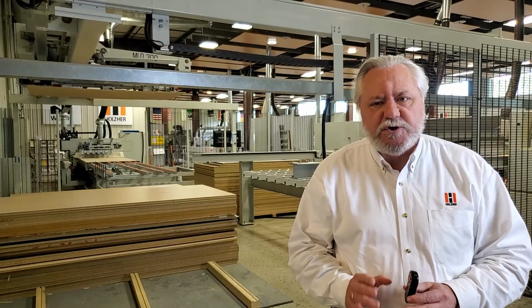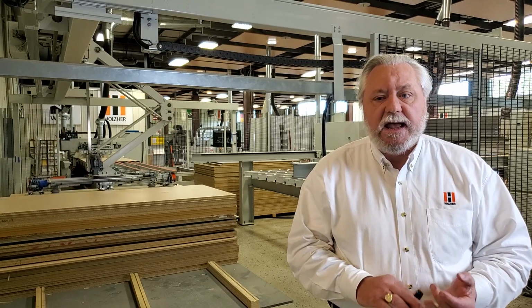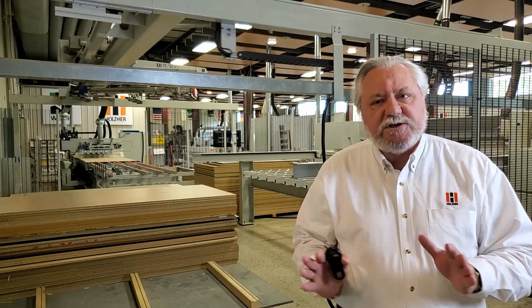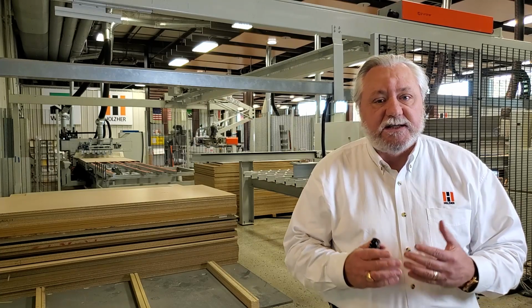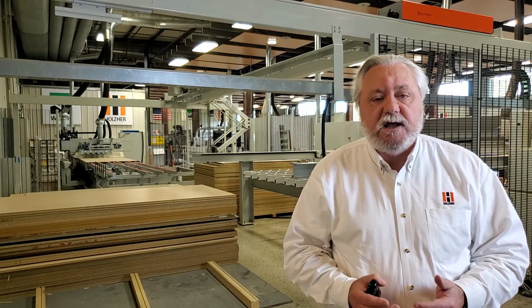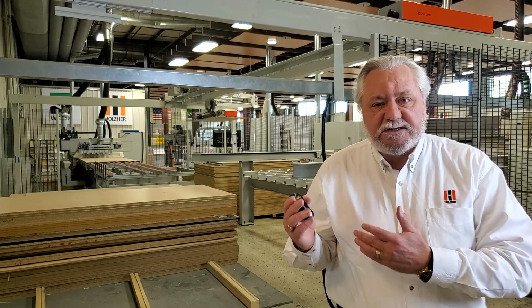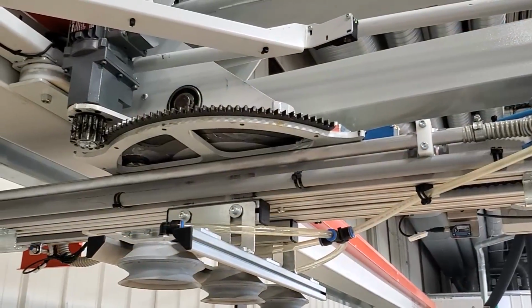StoreMaster is designed to provide the next phase in automation from Holz-Her US, and it addresses two major issues: inventory storage and optimization, and panel delivery required for your production machinery. Each of the systems is custom designed and engineered to optimize the available space in your facility to maximize your efficiency and productivity. The system, as you can see, consists of steel runways and a single cross beam.